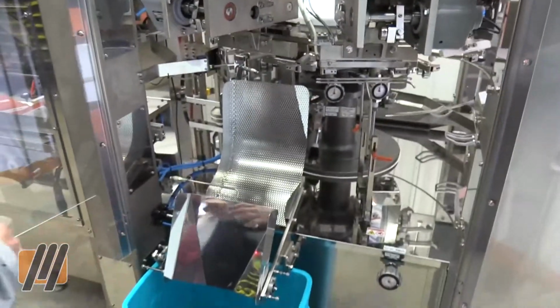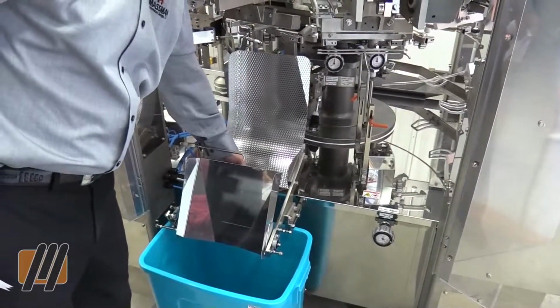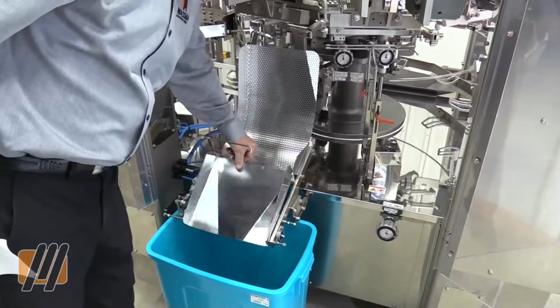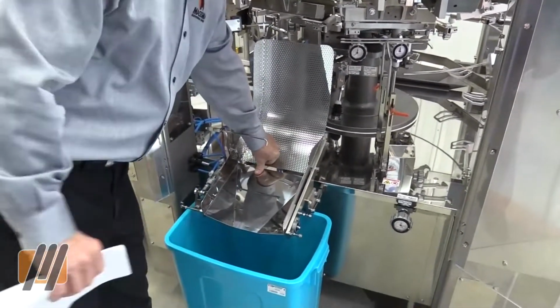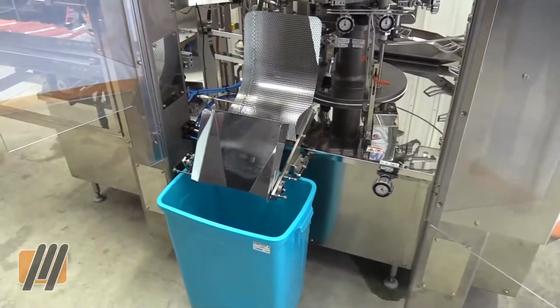This is called a sorting chute. So bad bags will run behind into a bucket that you can have behind. Good bags will run off the end onto your conveyor, you know, to be case packed or whatever you do.